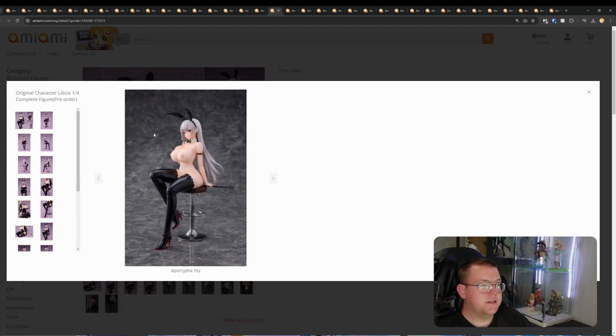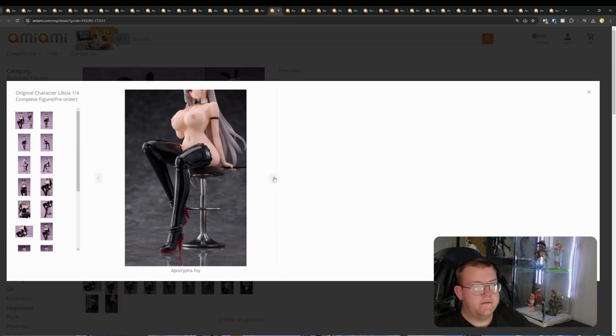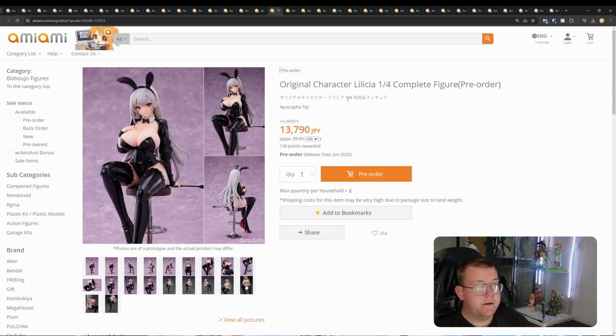There we go. So you can actually move the whole outfit. Yep. So fully, even the nether region. So I pre-ordered this one anyways to cover. So I'll be getting this one sort of third quarter of next year. To see what sort of, as we're seeing more manufacturers now getting into the quarter scale line.